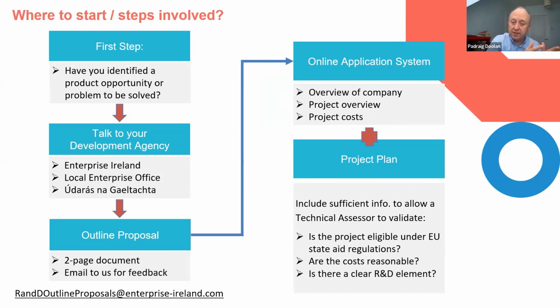If we're all in agreement it's a good idea and I should proceed, then we'll recommend you go ahead with a full application. And this is essentially just a 2-step process. There's an online application wizard that'll talk you through the whole process, and it'll look for an overview of the company. It's essentially all stuff that is in your business plan, really. It'll look for an overview of the project, and then also a detailed breakdown of the project costs.